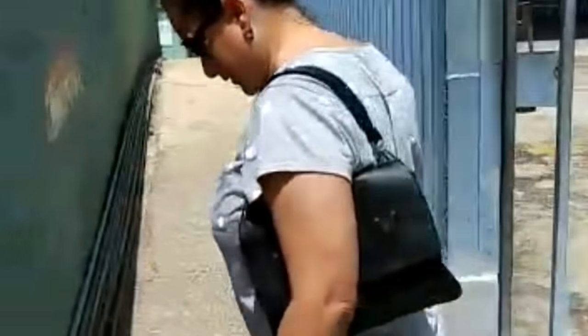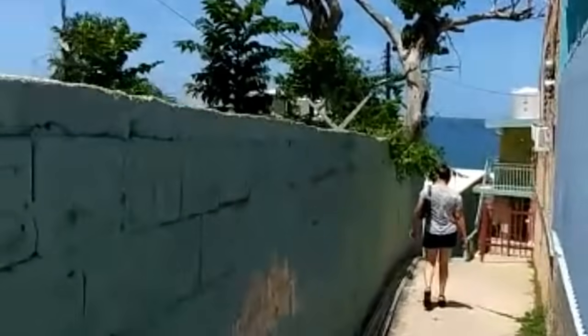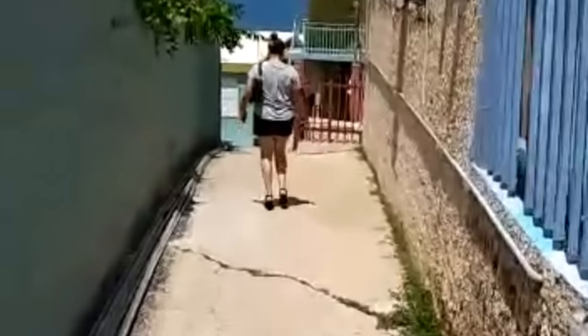Hola! Hey guys! Aquadilla, Puerto Rico. We are in Aquadilla, Puerto Rico. That's the west side of the island. So this is the little town. And we're on our way to our apartment.